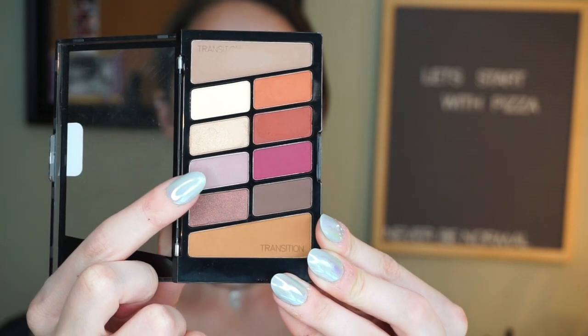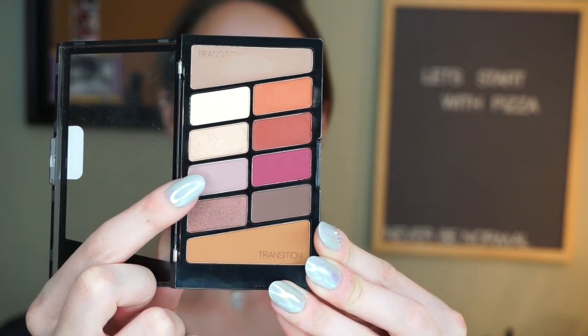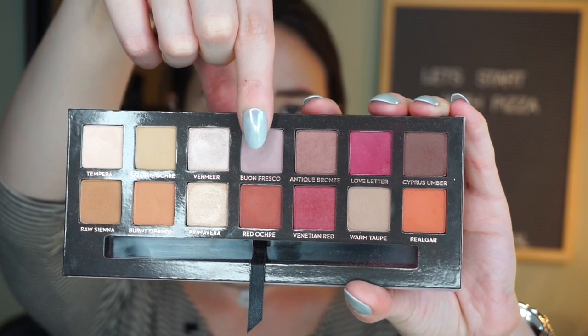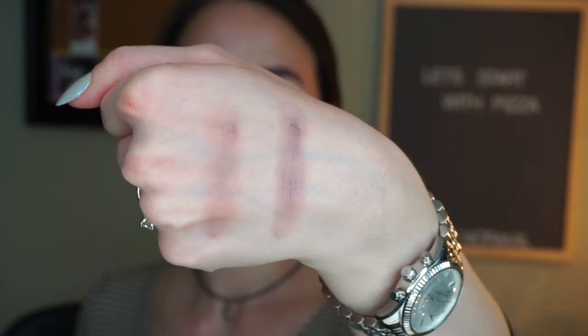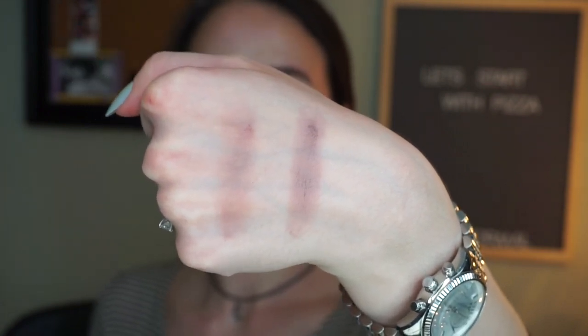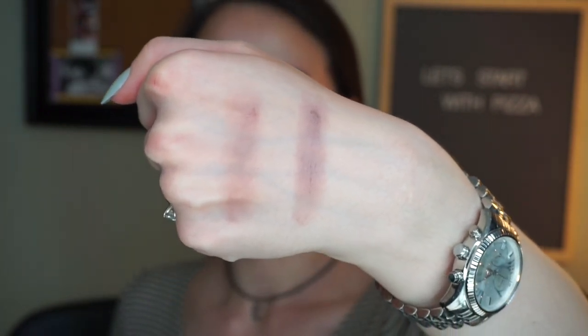So this next shadow from the Wet n Wild, I found it to be extremely similar to the shade Bon Fresco in the Modern Renaissance palette. In the pan, I thought they looked identical. However, as soon as I swatched them, as you can tell here, Bon Fresco was clearly a lot more pigmented than the shadow from Wet n Wild.